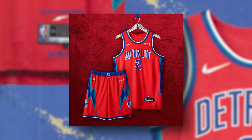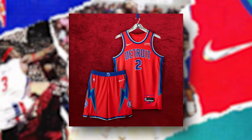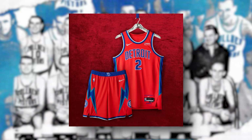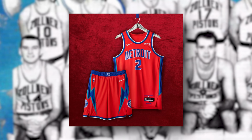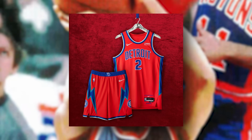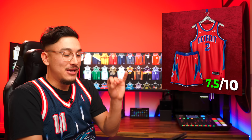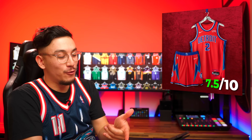But instead, they just do this, which, again, it's nice. The font face is a little more refined. I love the shades of red and blue. You have multiple shades of blue. It's all bright. It's vibrant. I love that kind of lightning graphic design on the side of the jerseys. But for me, the shorts are way cooler than the top. I'm going to give these a rating of 7.5. I almost wanted to go 8 out of 10, but I feel like they dropped the ball here, so I'm going to demote them a little bit. So I'm going 7.5 out of 10 for Detroit basketball.